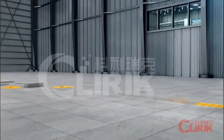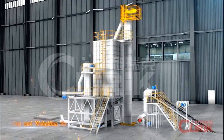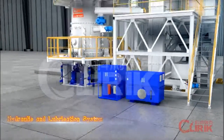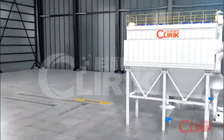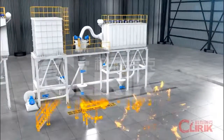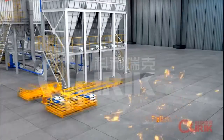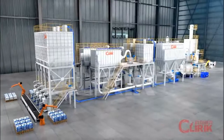The CLUM production line consists of raw material crushing system, feeding and weighing system, main unit grinding system, hydraulic and lubrication system, dust collecting system, secondary classifying system, powder surface coating system, powder conveying system, bagging and palletizing system, central control system.